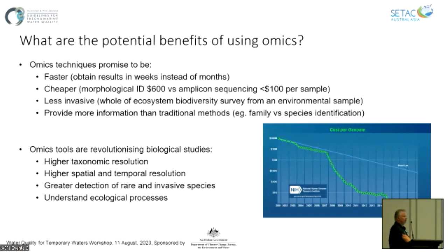At the moment, we can only really go to family level because of the effort it takes to go to species level. Once we do genomics, we go to species level straight away. But we can also bring it back to family level and do some really good comparisons. So we get higher taxonomic resolution.